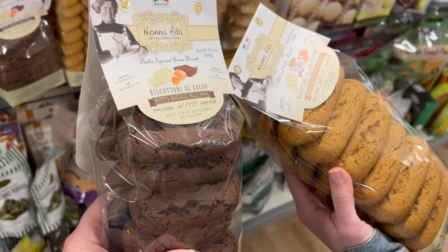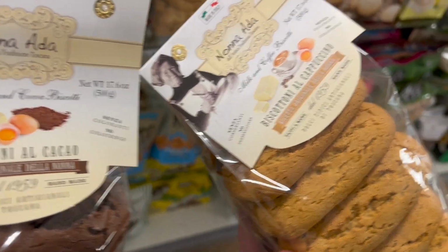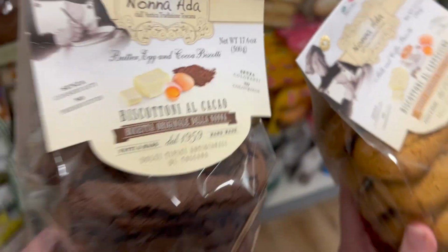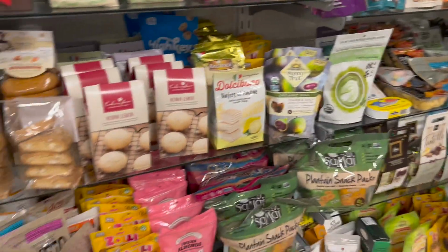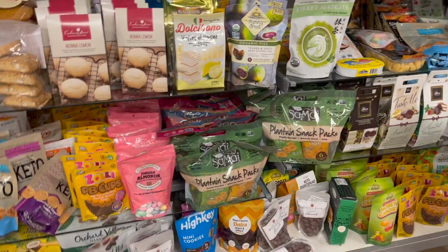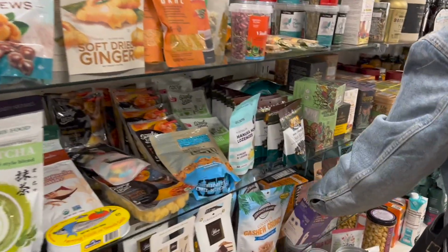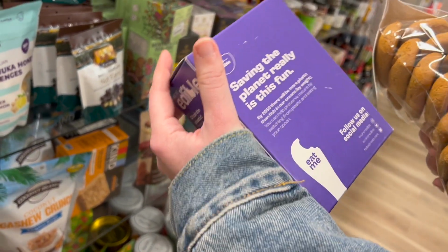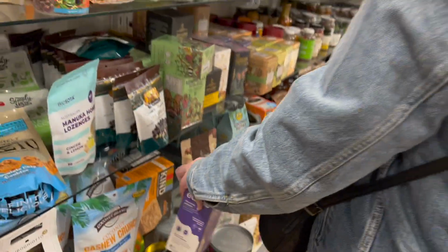Getting some treats. We found butter, egg, and cocoa biscotti, and a milk and coffee biscotti. And we're gonna try these out. I love the food aisle. Sometimes you can find such cool things at Marshall's and like TJ Maxx for food. Yeah, like these. What is that? They're edible spoons. Oh, so you can like eat your ice cream with it and then eat the spoon. I feel like kids would love that.